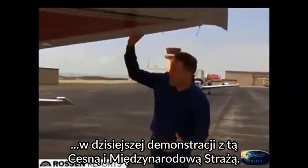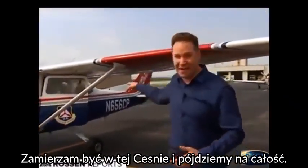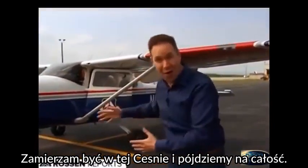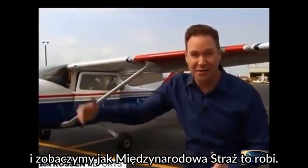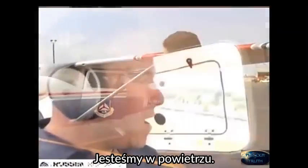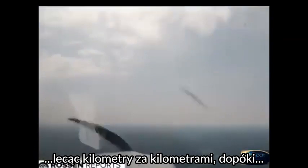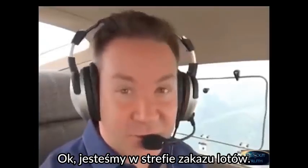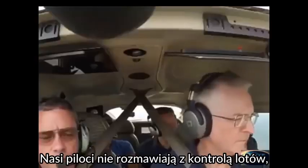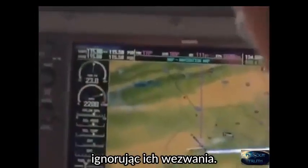We set up a demo today with this Cessna and the Air National Guard. I'm going to be inside of this Cessna and we're going to be going rogue. We're going to fly into that no-fly zone and see how the Air National Guard does it. They scramble the fighter jets to come. Take off. We're off, flying for miles and miles until... Okay, we've just entered the no-fly zone now. Our pilots aren't talking to air traffic control, ignoring their calls to reach them.